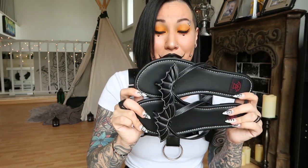So it's not something, I've had a lot of flip-flops that don't have good traction and then you're just sliding all over the place. So if you're like me and you don't really like flip-flops like that, these are really cute, different, and yeah, don't make fun of my toes when you see them in these shoes.